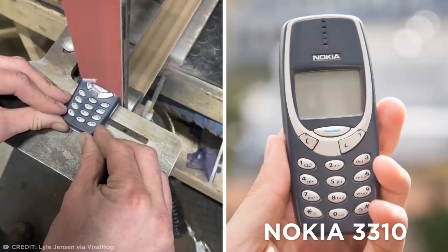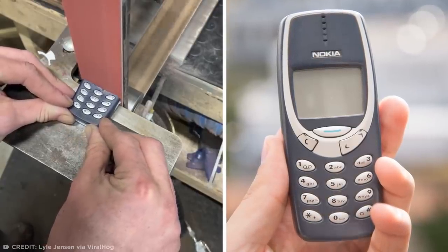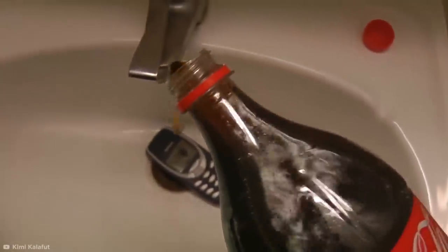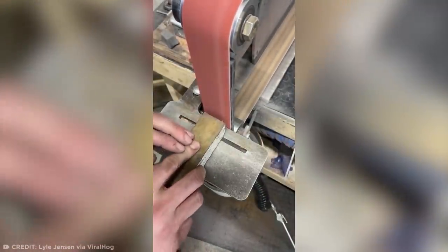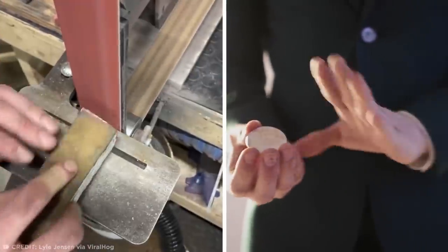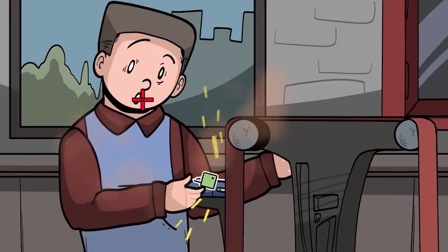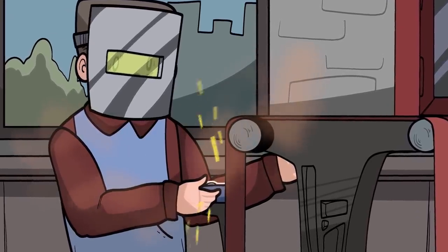The Nokia 3310 model, which was released in the year 2000, is one of the most iconic mobile devices ever created. Its famed durability is often investigated in crazy online damage tests, but few have obliterated it quite as smoothly as this. And just like that, poof, the phone has disappeared without a trace. Let's just hope he was wearing a face mask to avoid breathing in all that plastic Nokia dust.